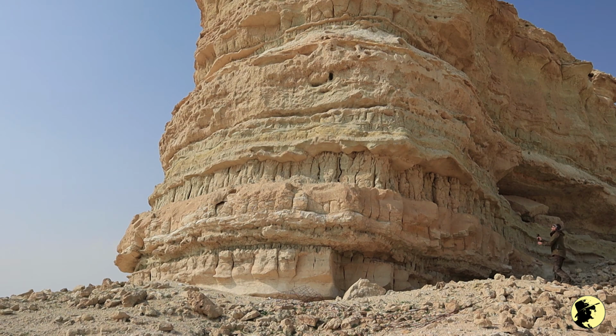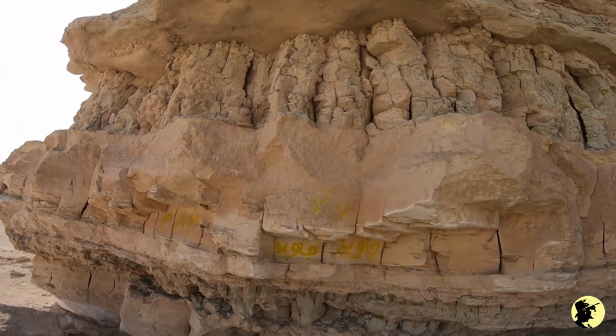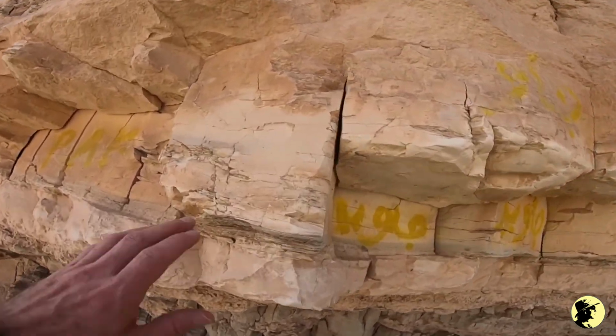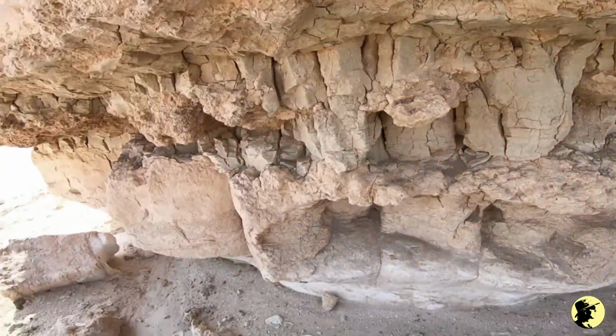You can see the layers. It looks like a fairly solid layer, and then like a softer dirt. See? Solid. And then the friable stuff, the stuff that breaks up quite easily, then solid.